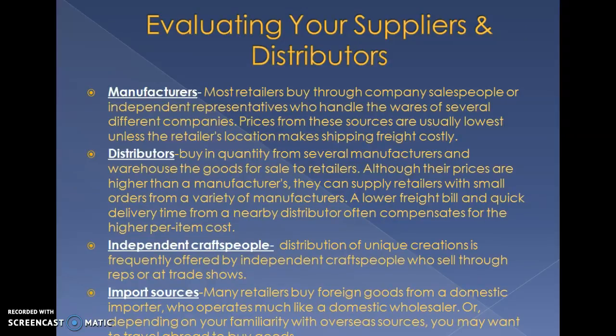Evaluating your suppliers and distributors. Manufacturers. Most retailers buy through company salespeople or independent representatives who handle the wares of several different companies. Prices from these sources are usually lowest unless the retailer's location makes shipping freight costly.